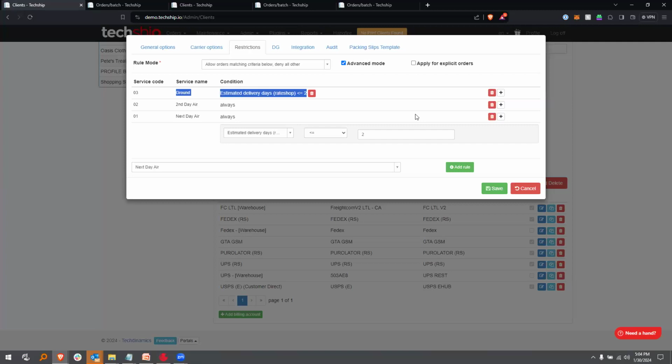Every time you press the process and print button, rate shopping is going to trigger, and it's going to come to these rules. And you can make these rules as granular as you want. You can add as many conditions based on geographical area information, SKU information, ship to information, value, weight, DIMS. The list goes on. It's really, really lengthy on the things you can check and control for these conditions, okay?